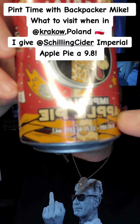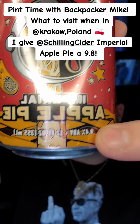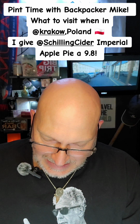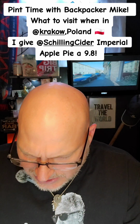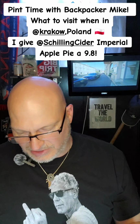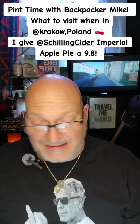Imperial. It is an Imperial apple pie, and it comes in at 8.4% on the Richter scale there. It's fresh pressed P and W apples, European heirloom cider apples, cinnamon, and other baked spices to make it sort of taste like an apple pie. And we're going to get into that in just a second. Schilling is out of Washington, and they have some amazing ciders. If you haven't tried Schillings yet, you've got to give them a shot.